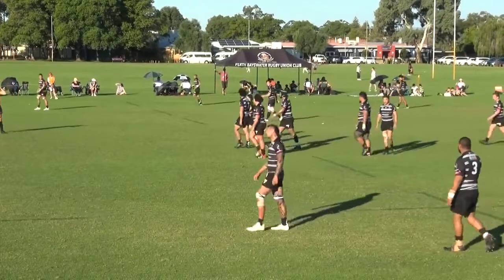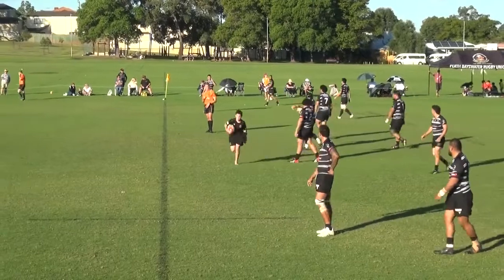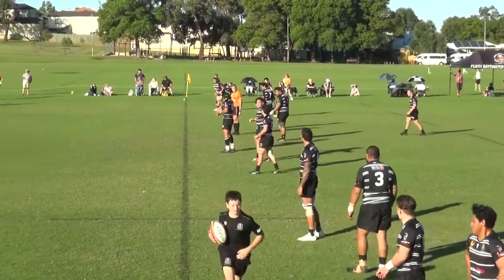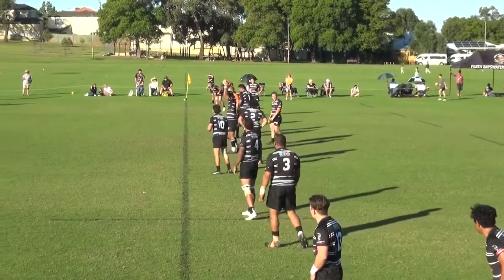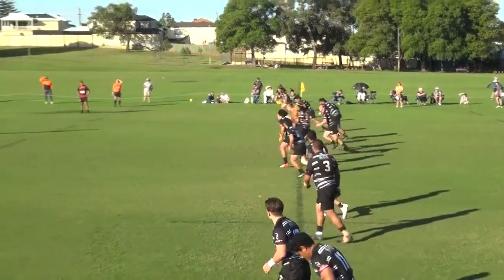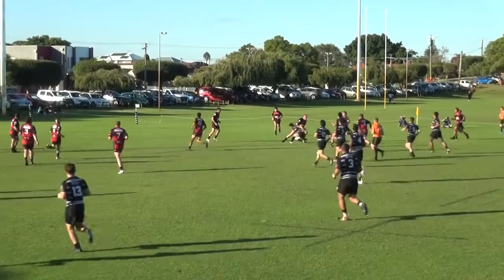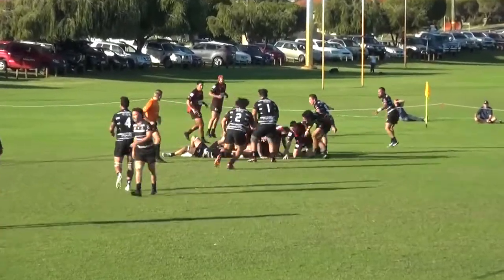This first half of round 7. It's Perth Bayswater hosting Kalamunda. The Rugby WA Fortescue Premier Grade at Pat O'Hara Reserve here in Morley, the home ground of Perth Bayswater. As that ball is returned through Saolala. Caught by Sawyers.